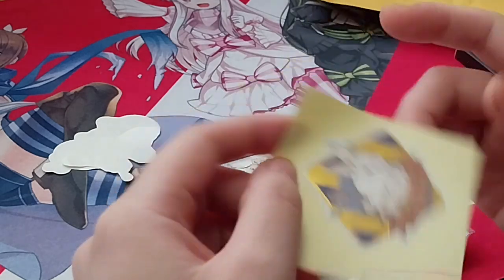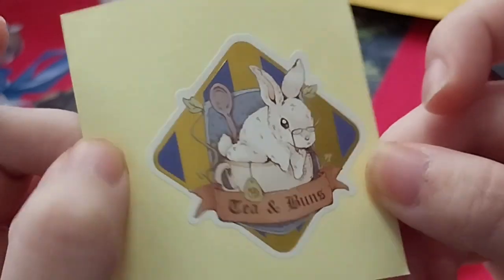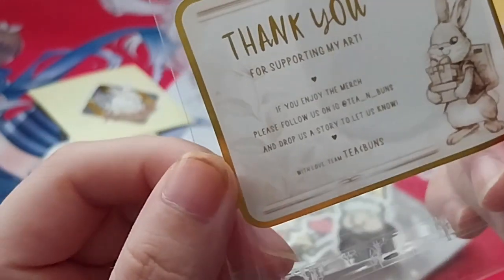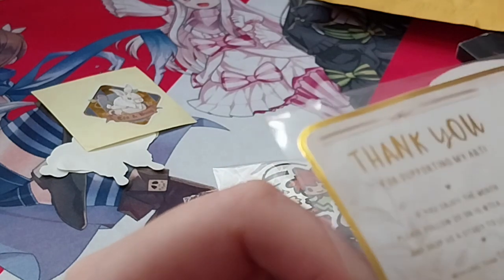So here we have the cute logo as a sticker. Very nice. And we have a little thank you. Thank you for supporting the art.